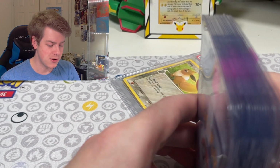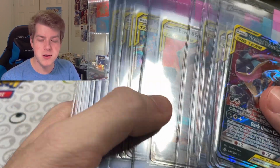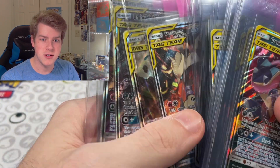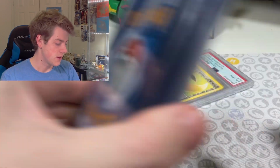So I don't care, you know what I mean? And that's what I'm trying to do. I'm trying to help you guys see there's some value in some of these cheaper cards right now, so that you don't have to worry about getting them in the future, because they might go up in value, or they might not. They might tank. You never know.